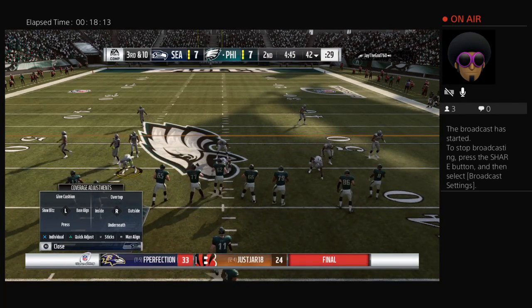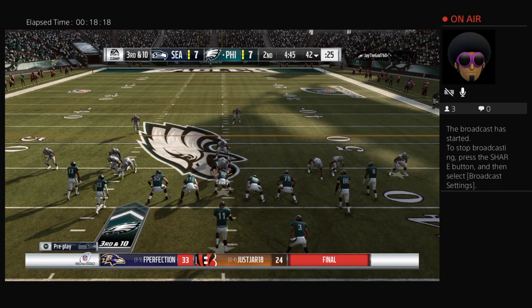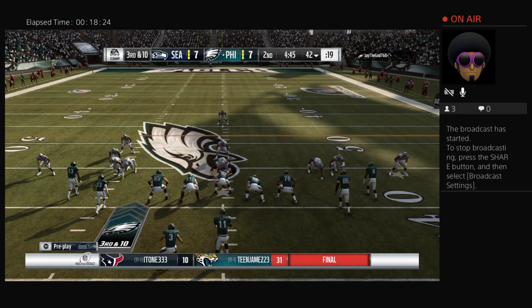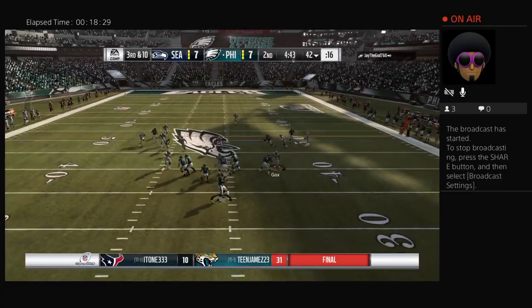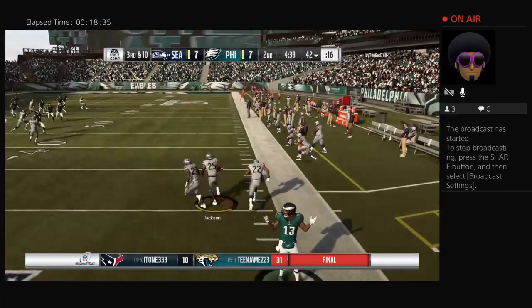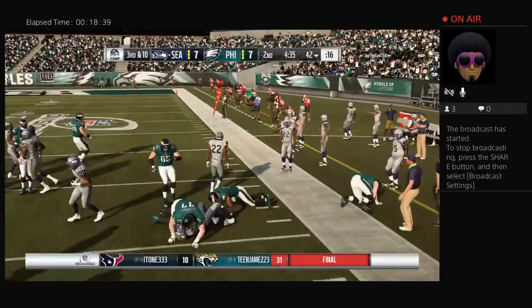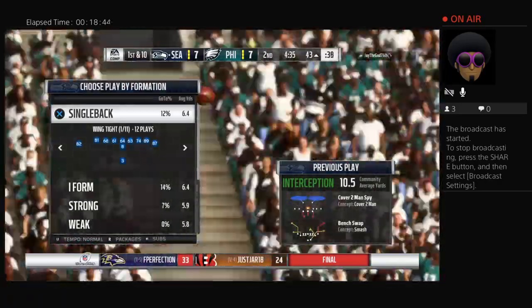So back-to-back incompletions, and that has him staring at a 3rd and 10. Now back to throw. He sets to fire deep. Into heavy traffic, and it's intercepted. Picked up by the USC man, Adoree Jackson. And he'll take this across midfield and inside the 45.